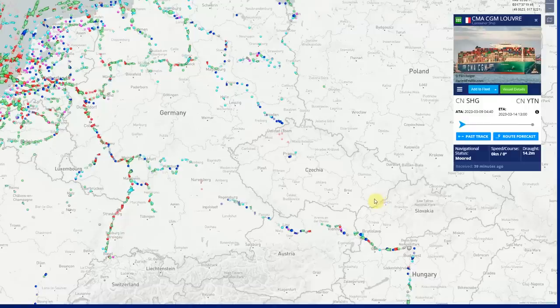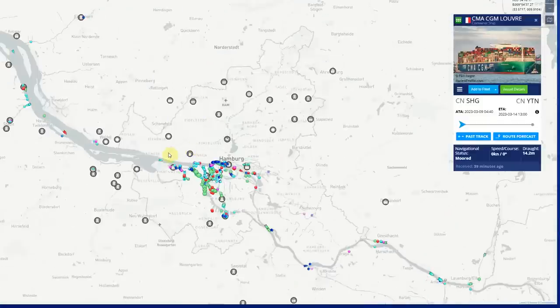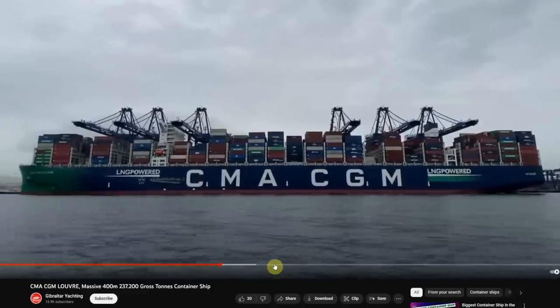It will be picked up at our castle workshop in Breslau on 13th of April and transported to Hamburg and loaded to a container there. 2 weeks later the container will be loaded on a French cargo vessel with the name CMA CGM Louvre.